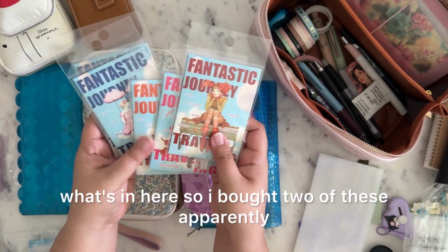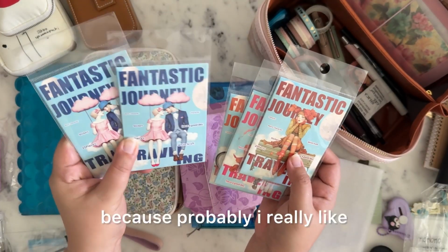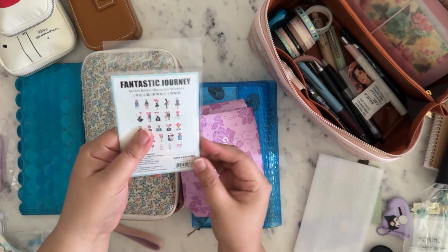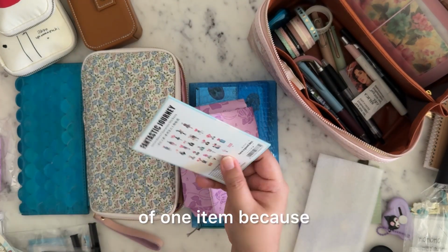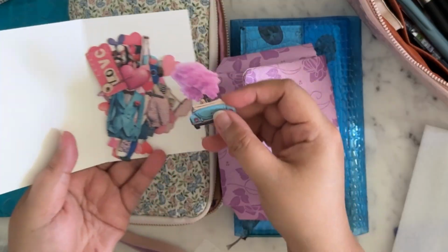Now I want to see what's in here. So I bought 2 of these apparently because probably I really like what's in there, but let's see, because sometimes I buy 2 of one item because I don't want to feel bad for using them.